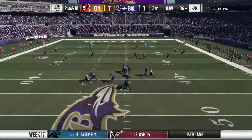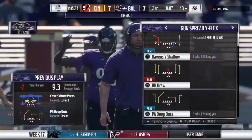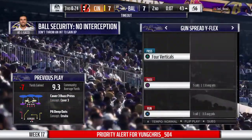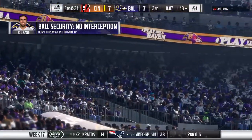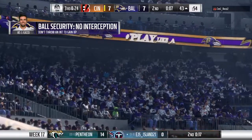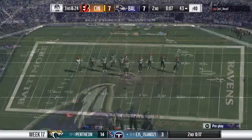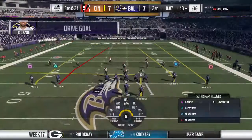Flacco fakes the give, sets to throw. Oh, the pressure is too great, and he goes down once more. Now a timeout, 7 seconds left in the first half. Flacco and the Ravens, after the sack, need something good here on 3rd and long.